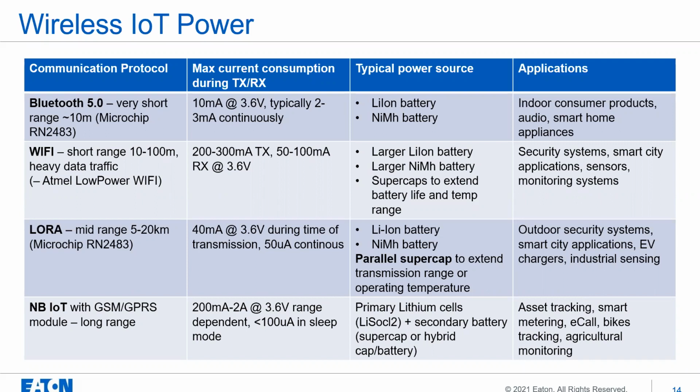So we get to longer range communication protocols like LoRa. Again, very low current on a continuous basis. You can see they're typically in the 50 microamp range, but then they have 40 milliamp pulses. So for the 50 microamp continuous, customers are typically using a battery. Obviously, if you have another source of energy supply, it could be just a supercapacitor, but in this case, customers that we've worked with will parallel a supercap to extend the transmission range or the operating temperature. Right? So these are typically going to be outdoor security systems, other smart city applications, EV chargers, which I'll show a more specific example of, and industrial sensors.